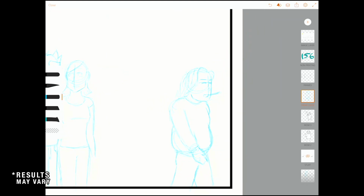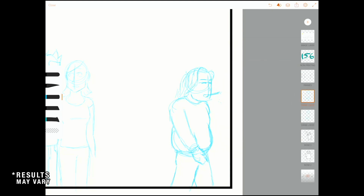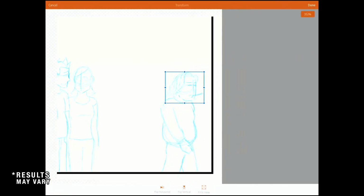I'm already kind of not feeling some of the proportions here. Let's just erase the head. I've duplicated the layer. Let's erase the head on one, then erase the body on the other so we can separate things and get independent control. So what is it that's bothering me?